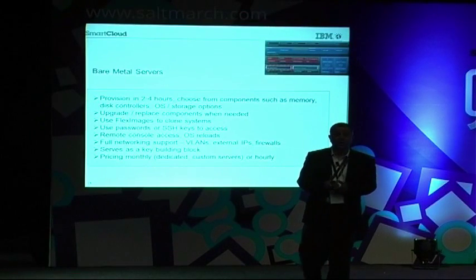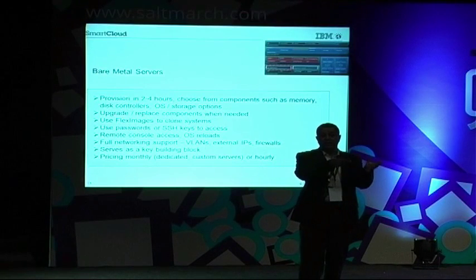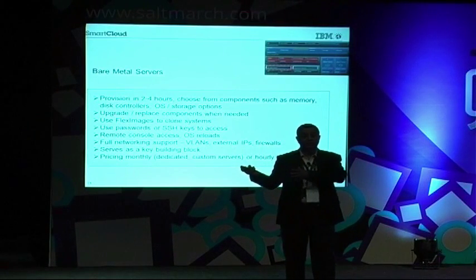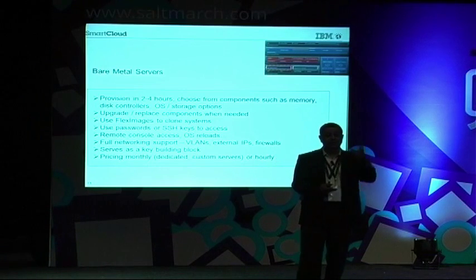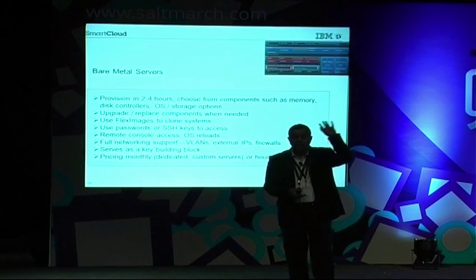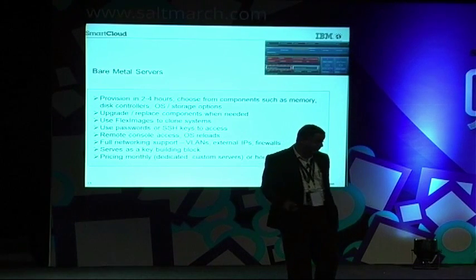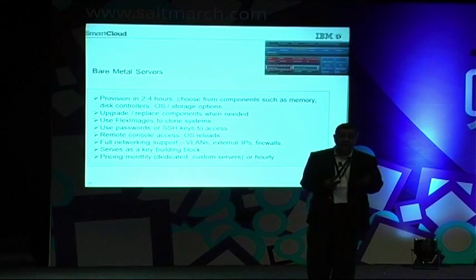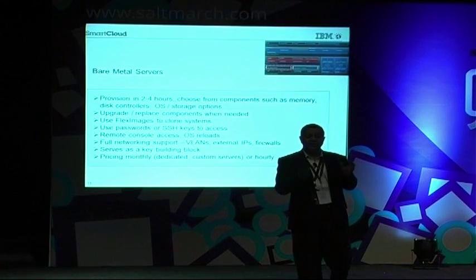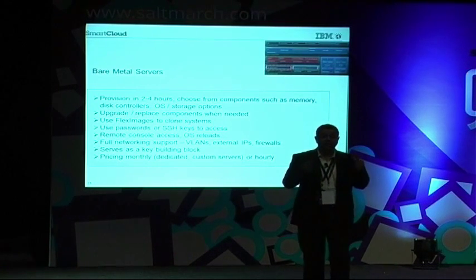That means if you have got something on a dedicated server, and over a period of time you want to move that to the virtualized environment within SoftLayer, if you use the flex image concept, you will be able to snapshot or mirror that workload and then seamlessly migrate it over to a virtualized environment, right. Pricing is again, as I said, monthly. In certain cases it's hourly, but this is the advantage we bring to customers in terms of trying to build their own cloud, right.